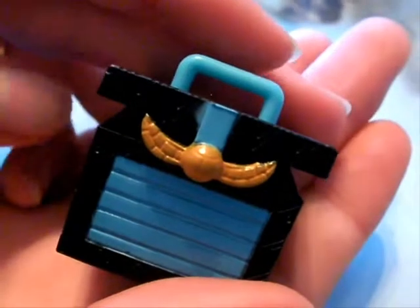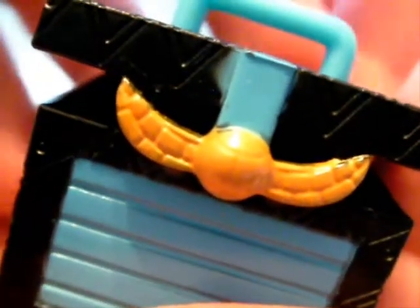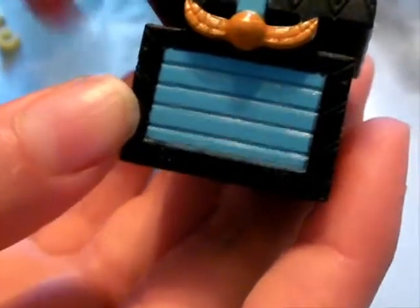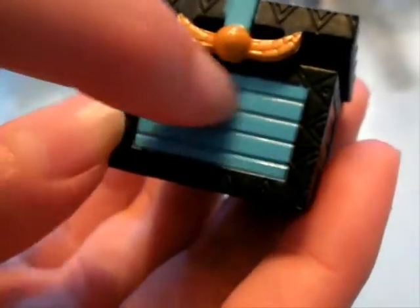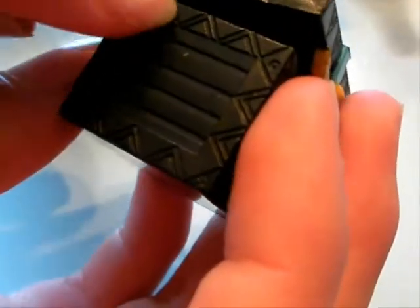And then she also has this makeup/jewellery box, depending on what you wanted to use it for. It has a scarab with its wings open as the lock on the box, so it just clips down, and Random has a real problem with opening it for some reason. Possibly. So it's just a Nile blue panel on the front, black panels on the sides and the back, and then it has the same triangle detailing as around the chair, and then a little blue handle.